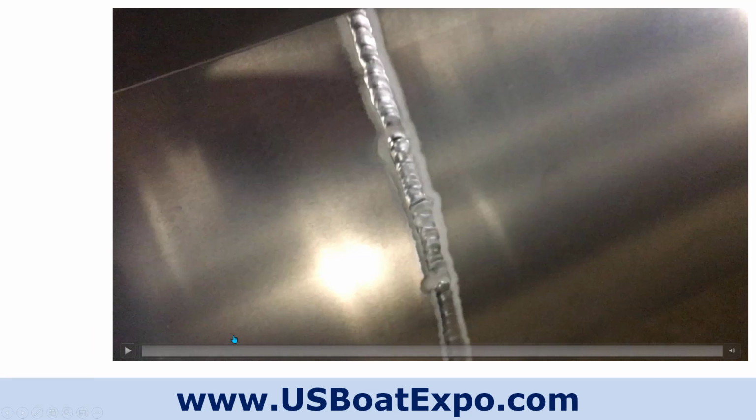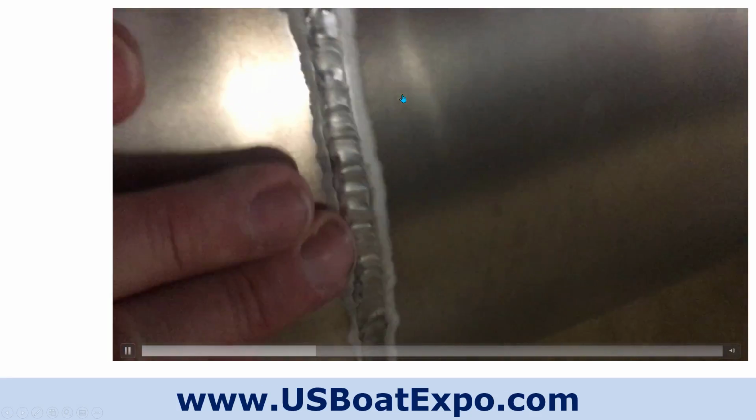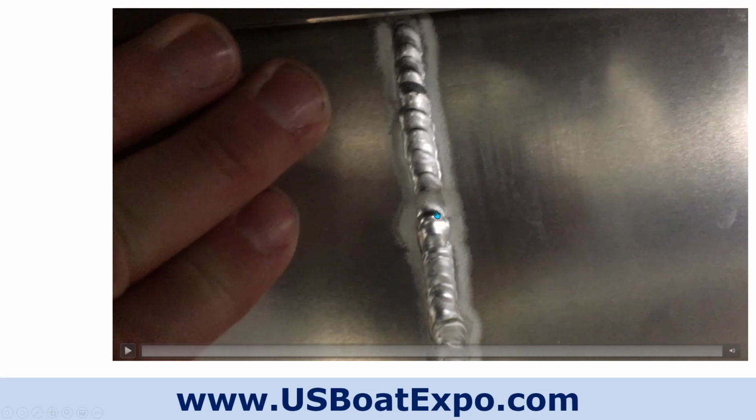Now, here is a weld that I want to look at on the pontoon, so you can see very much hand done. So you can imagine this is on a little roller, and that part of the weld's looking pretty good, but up top, that's not how you really want that weld to look.